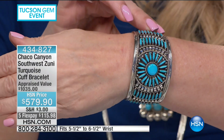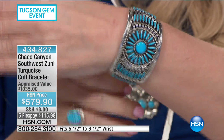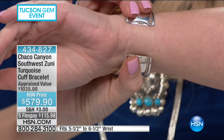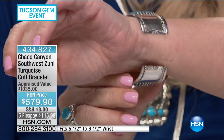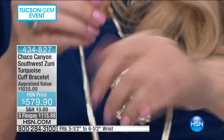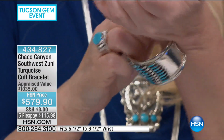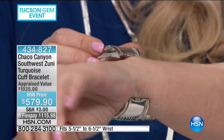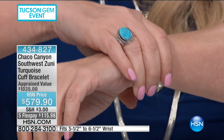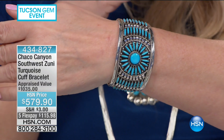It's been almost a year since we've had this back in, and it's a little more than $115 on FlexPay. If you have your HSN charge card, you can do 12 months VIP financing. At the bottom of the screen, it says fits up to a 6.5-inch wrist. This honestly would fit up to an 8-inch wrist because you can pull this. So look, I have a 6.5-inch wrist. You can see how much room I would have if I wanted to stretch it farther. So yeah, it would fit that, but it's gonna fit so much more.